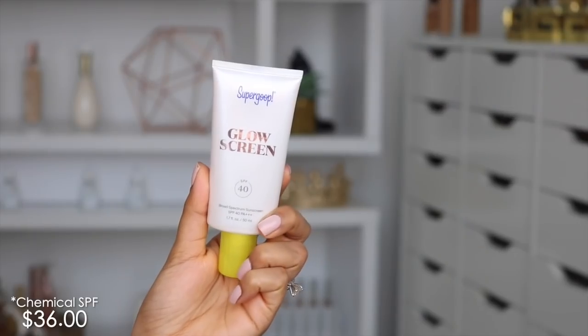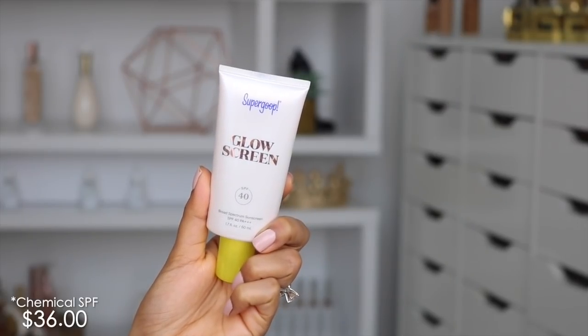If you are someone that likes a beautiful glow to your skin and you want very minimal makeup, maybe just a little bit of concealer, a little blush, but a lot of glow on your skin, these two are incredible. The first one is from Supergoop. This is called the Glow Screen SPF 40, and I've also talked about this in the past. Now you guys will see this adds such a beautiful sheen on my skin.